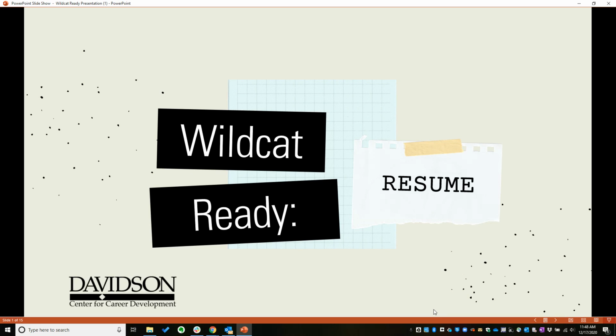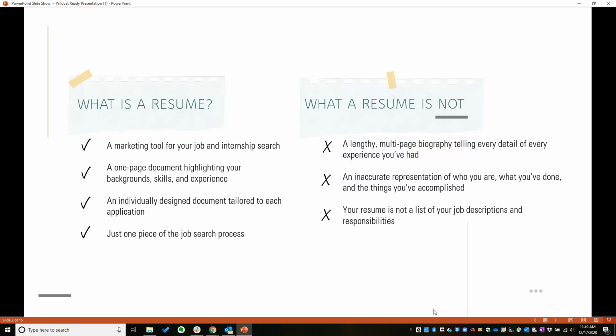There is always something to be refined, added, or removed. It will not be a final document. It's a document that you will tailor to specific positions and will evolve throughout your career. So let's look at what a resume is.